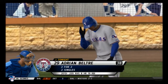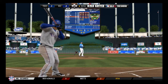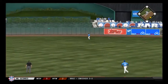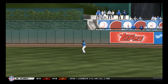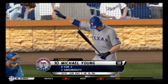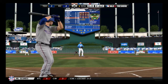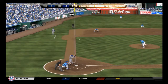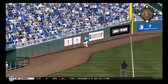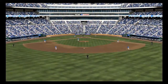What a play. Adrian Beltre will step in. An RBI single this. And here's a swing and a ball lifted in the air into fairly deep center field. And quickly 2 are gone now here in the visitors' half of the 6th. Michael Young will stand in. 0 for 2 thus far. Now a ball hit in the air, but in play perhaps down the line. Gordon is back to the track, though, as he pulls it in.